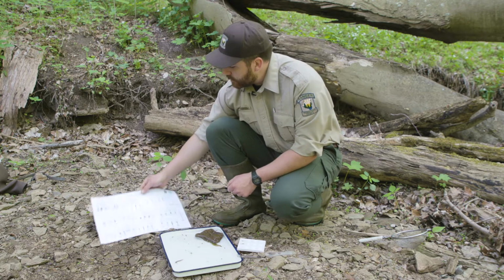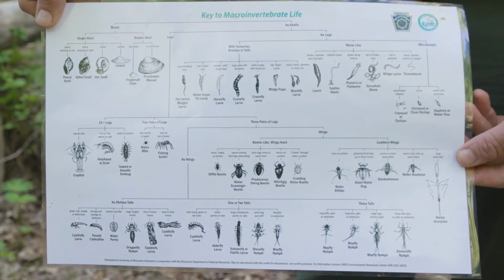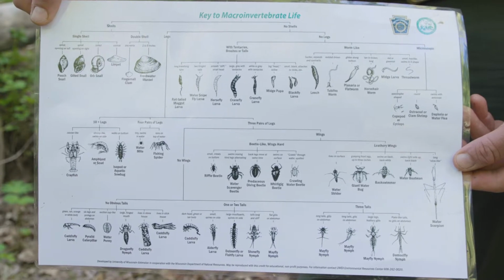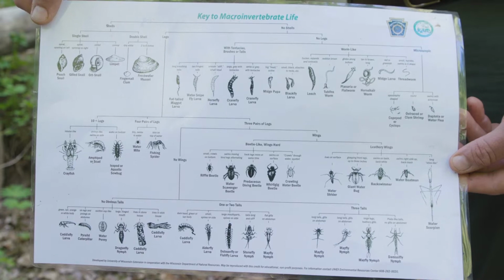I'm going to be using this. It's called a dichotomous key to macroinvertebrate life. And you can download and print this from the Pennsylvania Fish and Boat Commission. This is a great tool.